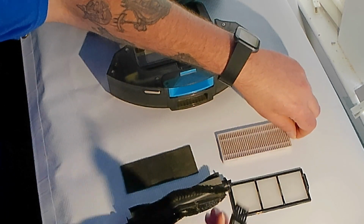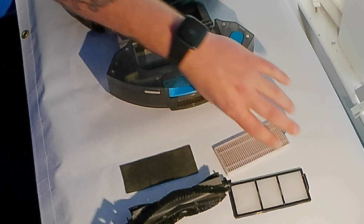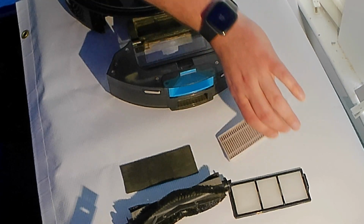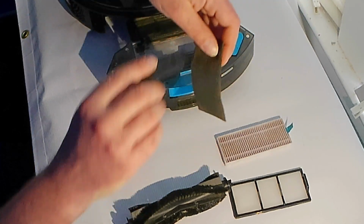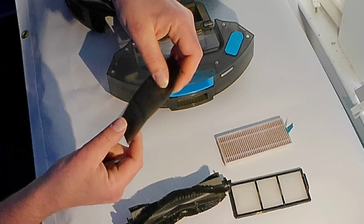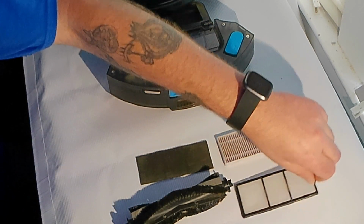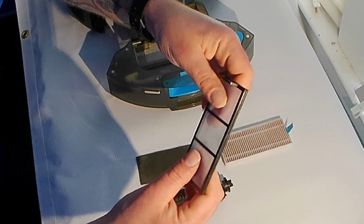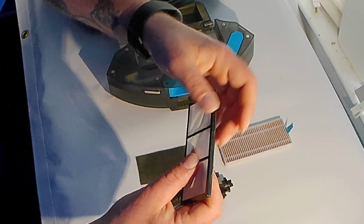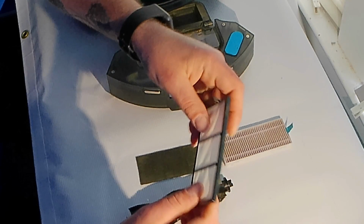I also used the brush end of this to clean out the HEPA filter a little bit, gently. You don't want to put a big hole in the HEPA filter, then it becomes pointless. Same thing with the sponge. I brushed it off slightly. The sponge is really delicate, so you want to be really careful cleaning that sponge out. And with this, I went and ran it under the sink. This feels super delicate, so just be really careful, be gentle when you're cleaning these things off.